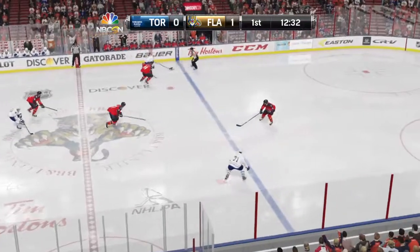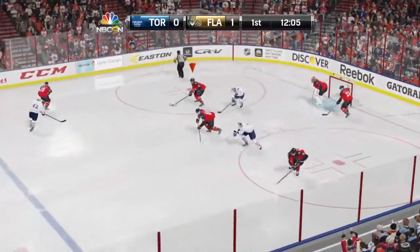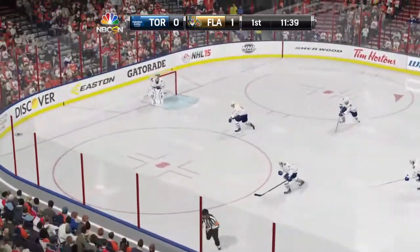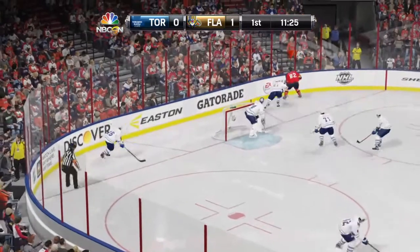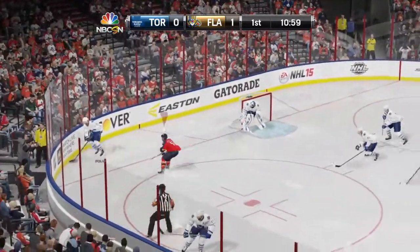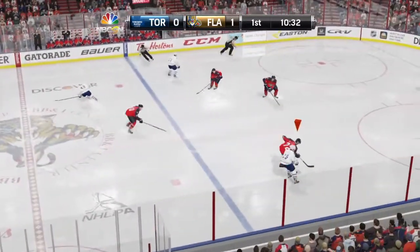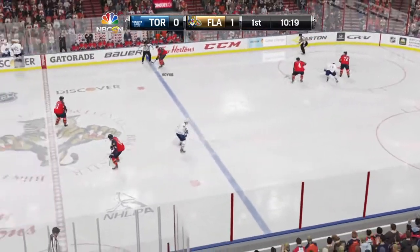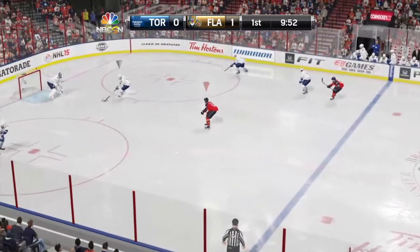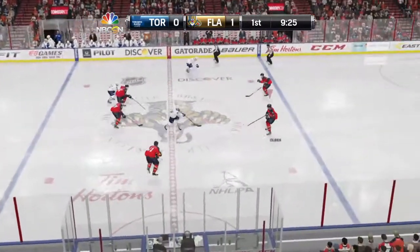Splendid pass through center to Lupul. Good job with the poke check. Looks ahead to start something. To Bergenheim. Feathered back in. Offensive zone pickup by Kopetsky. Picks it up in his own end. Moves it to the shadow of the boards. The poke check worked. Takes it up near the boards. To Polak. Wires one up the gut to Lupul.